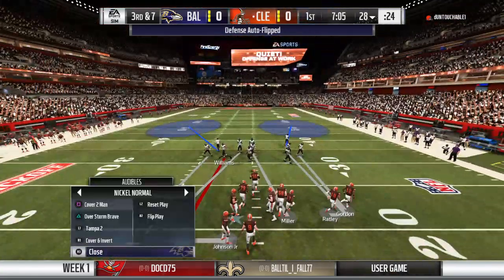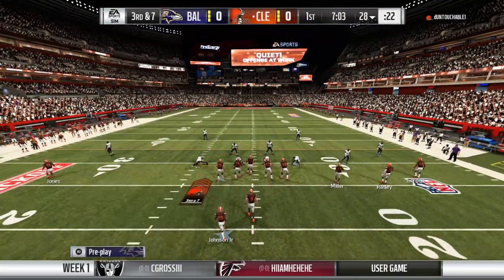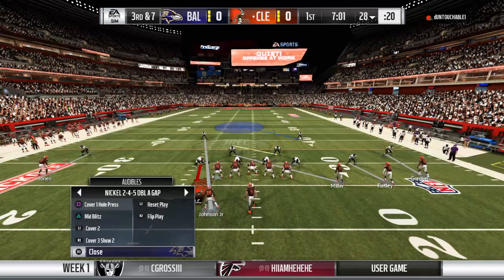A tough spot here on their opening drive. This is 3rd and 7. Right, lucky 56.